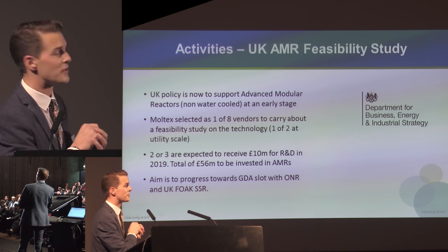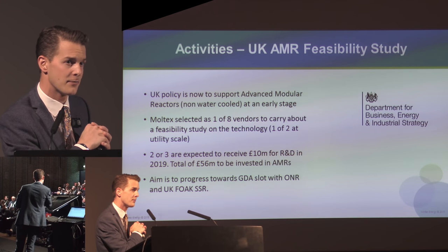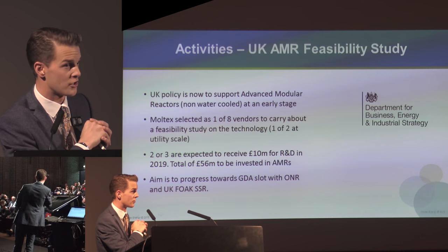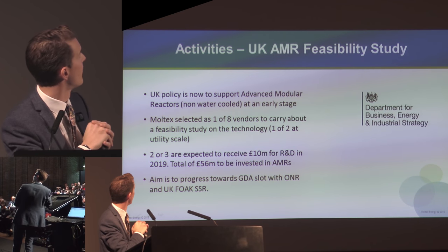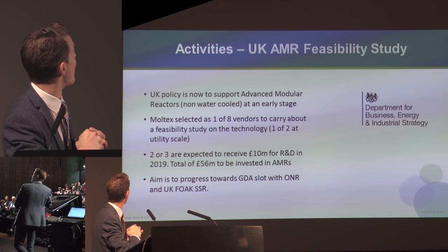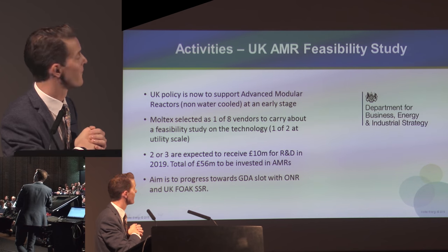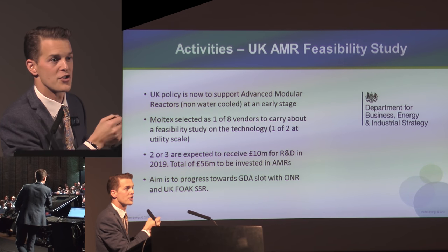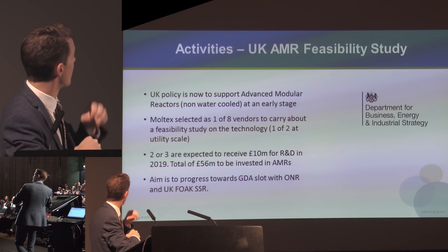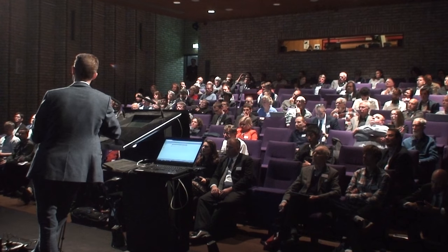So activities, this is meant to be a talk about what we're doing. So in the UK at the moment, there has been a bit of a shift in the last year. This summer, there was an announcement in the Advanced Modular Reactor Feasibility Study. So another new acronym for advanced reactors. And this is now to support advanced modular reactors at an early development stage and really to look into their feasibility for the UK supply chain, for the future of the UK energy economy and export market as well. So we're one of eight vendors selected to carry out this feasibility study. So it's ongoing this year.